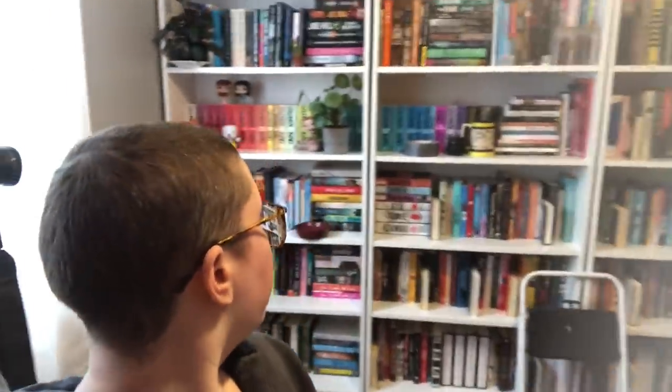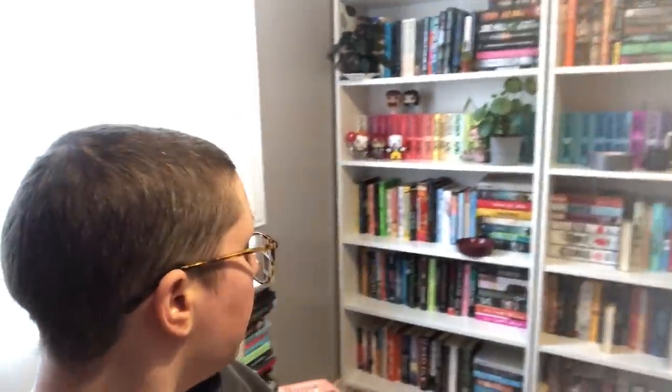Well, it's the next day. I ended up doing this for about 10 hours yesterday. It is mostly done. I still have some things I need to do, but for the most part, it is organized. It does go up to the ceiling, which I didn't want it to do, and the Stephen Kings are back in rainbow order, so I'm pretty satisfied at where it's at right now.